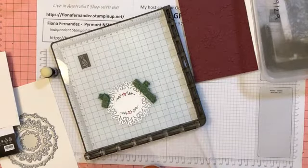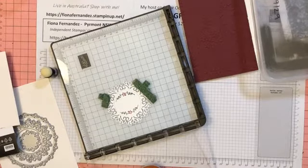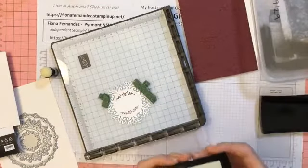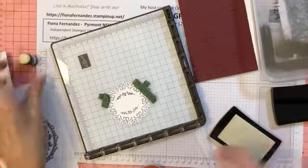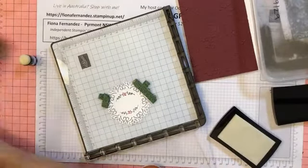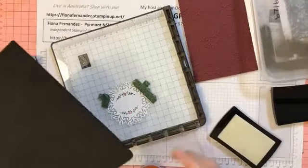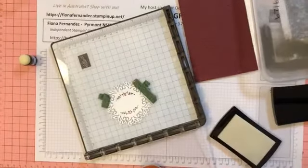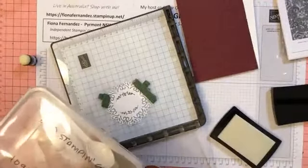Versamark. Where's my Versamark? Here we go. So the Versamark is clear, if you've never done this before. Just get these out of the way. Now the reason we took this pad off the Stamparatus is because the stamps already have foam on them. If we were using the clear stamps, we would put this pad back on and use that to give it the cushioning it needs.